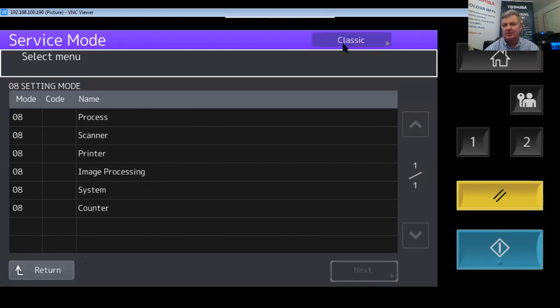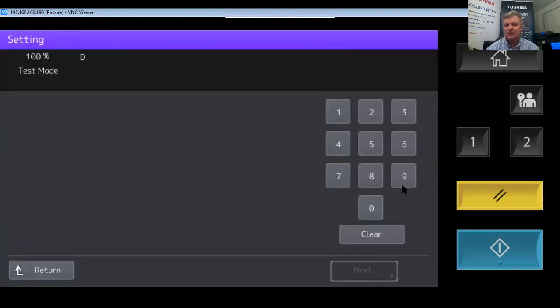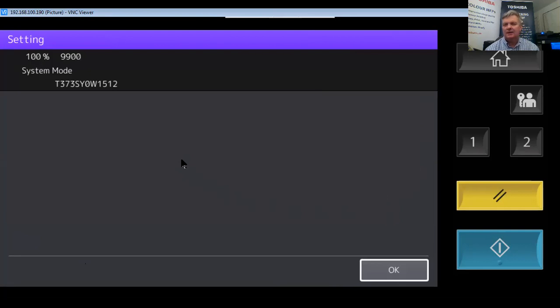Should the service technician know the service codes of the copier, they can quickly find out, for example, in this case, that the copier is at version 15.12 of the firmware. And 15.12 is the latest version, and this is what allows us to do this new form of remote service that before March 2021 we were not able to do.